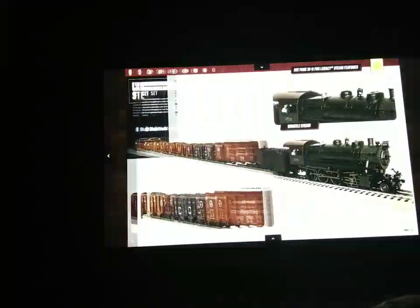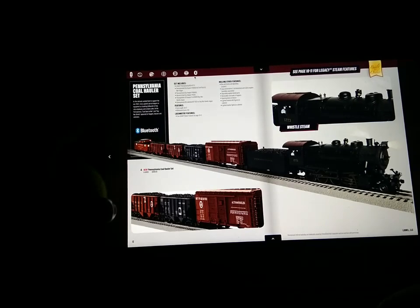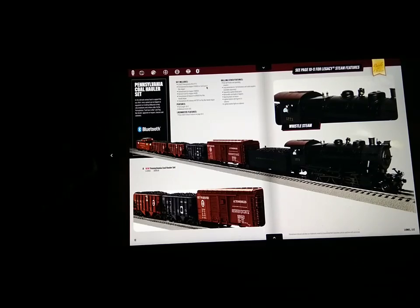Starting off, they have the Legacy Steam. They have the Pennsylvania Coal Hauler set, which includes the Legacy Pennsylvania H10 number 1773, a Pennsylvania GLA hopper with coal to go along with it, a Pennsylvania hopper, another hopper, and a boxcar. That is Buy Where's slogan. And a Pennsylvania N5 caboose. And a set length of 62.5 inches and a minimum curve of O31.